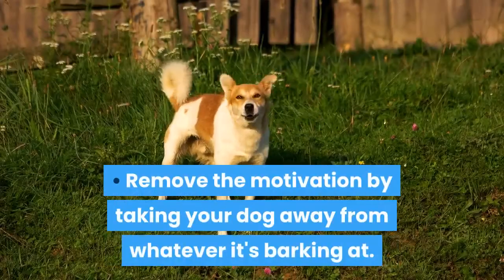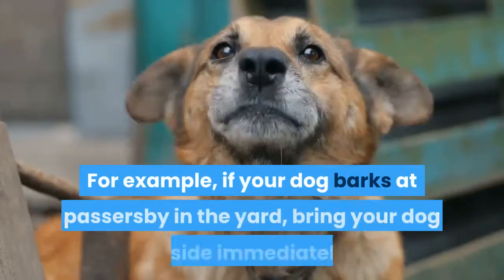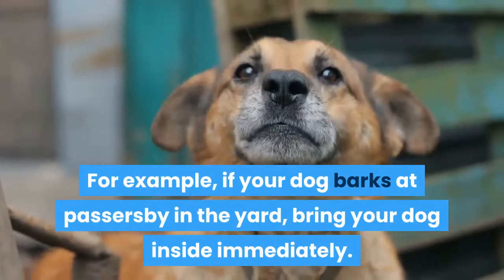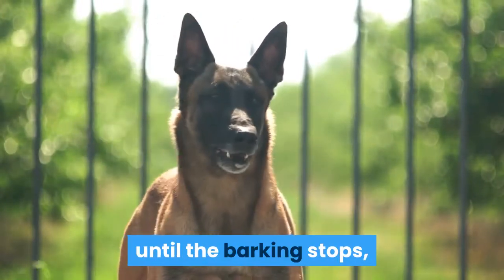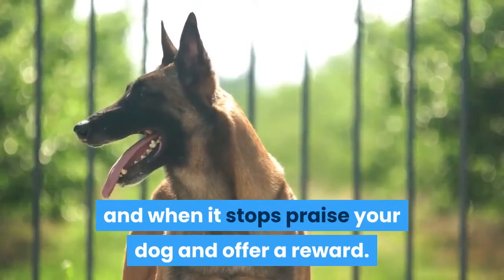Remove the motivation by taking your dog away from whatever it's barking at. For example, if your dog barks at passers-by in the yard, bring your dog inside immediately. Try ignoring your dog's barking. Turn your back when your dog starts barking. Ignore it until the barking stops, and when it stops, praise your dog and offer a reward.